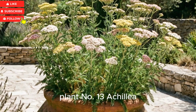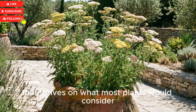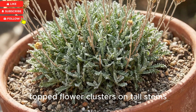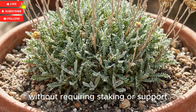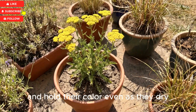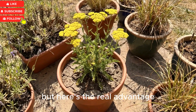Plant number 13. Achillea. Yarrow is the structural perennial that thrives on what most plants would consider drought stress. Achillea produces flat-topped flower clusters on tall stems, and the foliage is finely cut and aromatic. In a container, yarrow provides vertical interest without requiring staking or support. The flowers bloom for 6 to 8 weeks and hold their color even as they dry, which means you get extended ornamental value. But here's the real advantage.